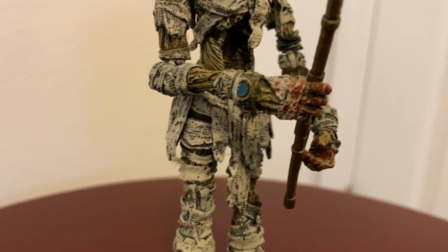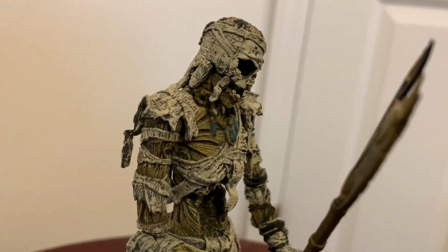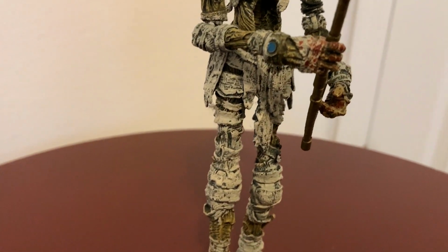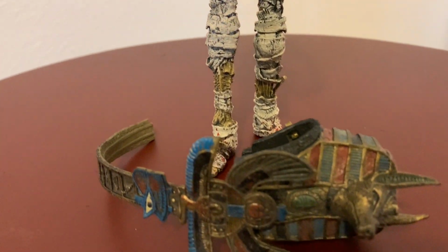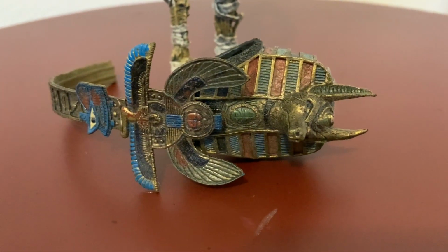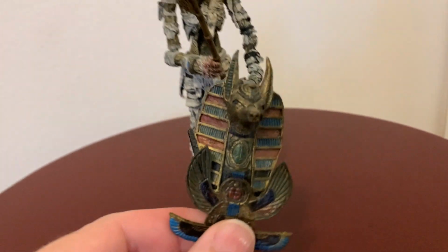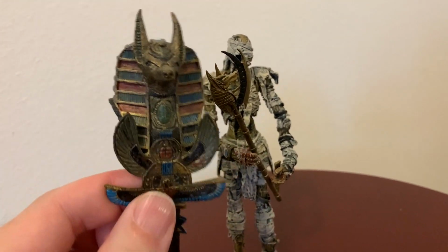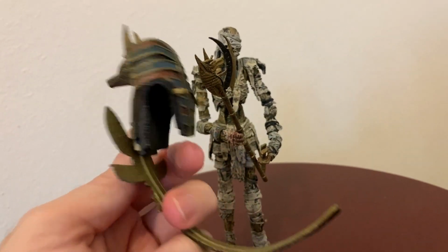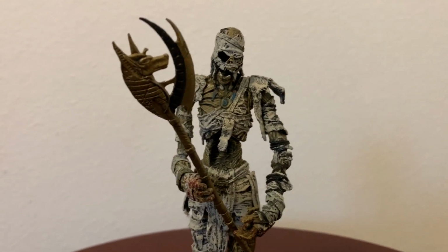It's just really neat, and he's really posable. He's got a lot of joint movement. Comes with a little weapon there, and down here he's also got this. I don't even know what you call that, but it's a headdress anyway that he probably would have been buried in. That comes with him. And look at the detail in this. I mean, the amount of color and the sculpt and all the little detailed lines, a lot of work really in that.